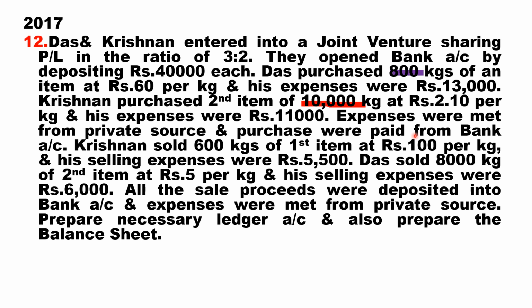It means purchase by Das 800, Krishnan 10,000. Purchases are through bank, but expenses are through co-venture. So purchases, 800 into 60 will come in joint venture account and joint bank account. Another purchase by Krishnan, 10,000 kg into 2 rupees 10 paise, you get 21,000. So 21,000 will come in joint venture account and joint bank account.